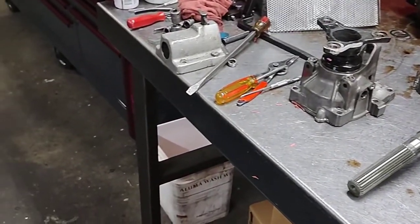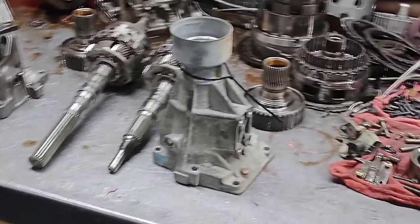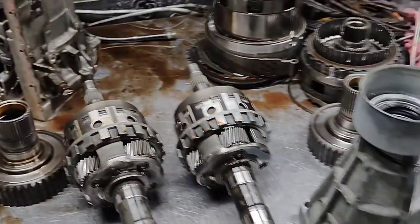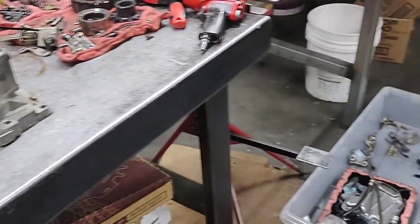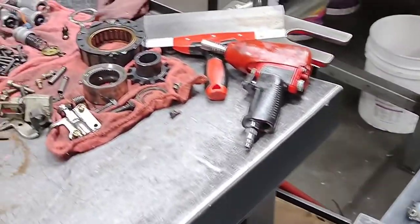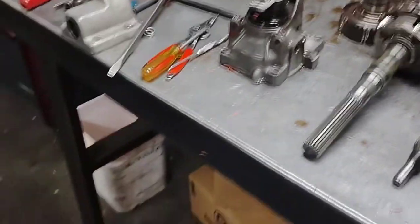So not sure where this will go into the video, if this will be the only video itself or will I add more to it. I'll probably add some photos of the completely built transmission after this, show you guys and kind of go over all the details as well. But for now, that's all I've got.